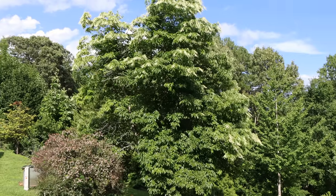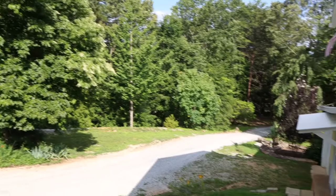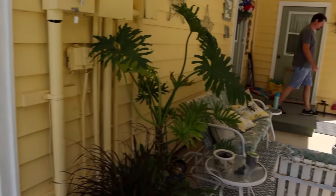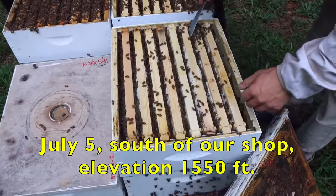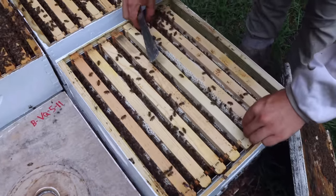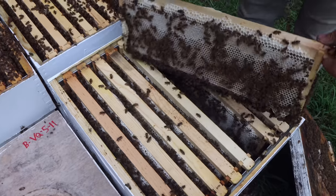And this one's a particularly nice one. And it is right next to my house. This is my front porch right here. Let's have a look at what's happening here. This is the first medium on all these colonies in Turnerville, Georgia, and on a sourwood flow, and they're looking pretty good.